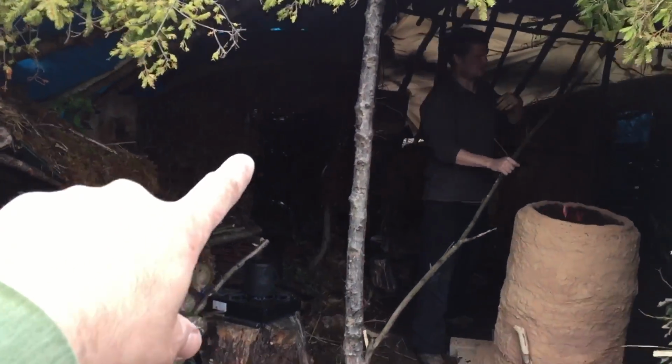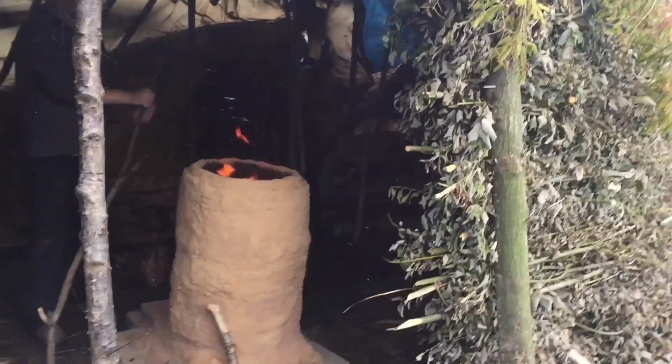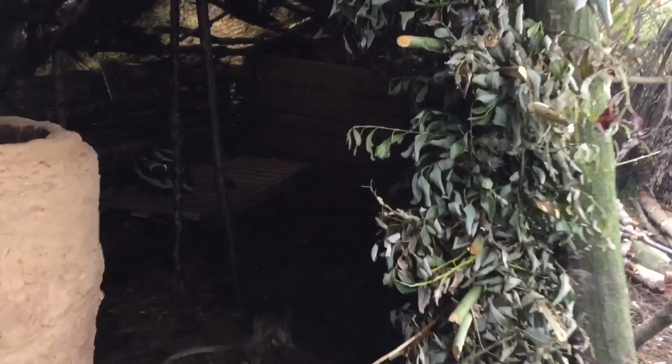Got Bruce's shelter in the back still there. And then the other reed shelter there, and then this one here I've been sorting out, putting 2 beds in it so we can get in here.